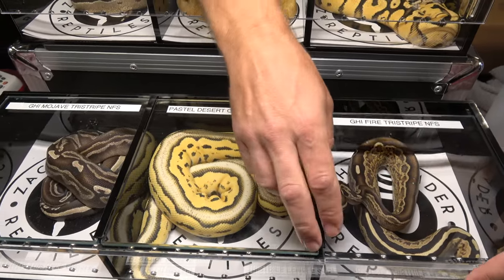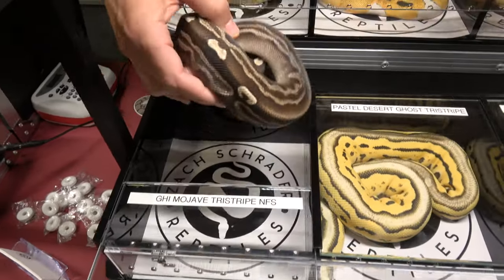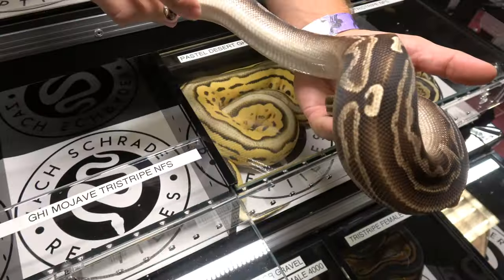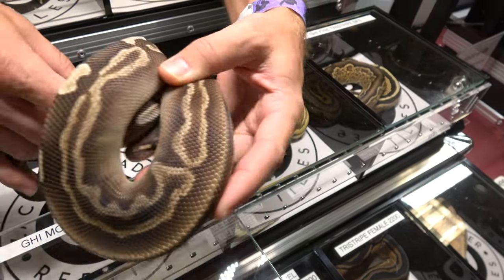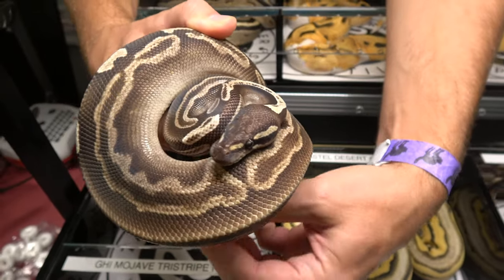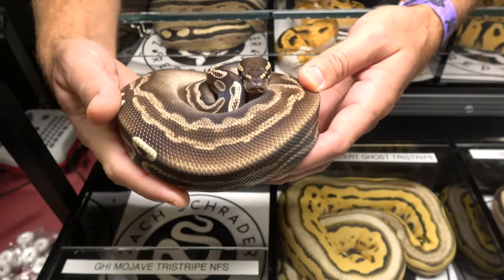So there's that guy. This one's also one a lot of people have liked. This is the GHI Mojave tri-stripe. You get the stripe, but then the Mojave kind of sucks out the side pattern, right? So you lose that pixelation. Part of it is going to be plug and play, figuring out which codoms to match up and which ones to sync together. But definitely the GHI is going to be a big one for us moving forward.